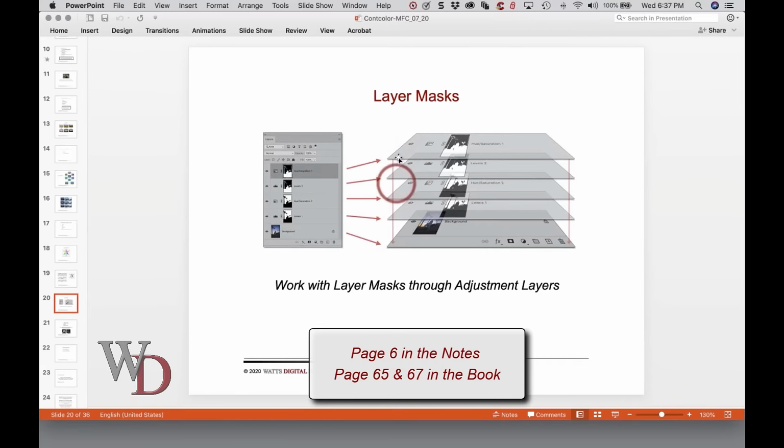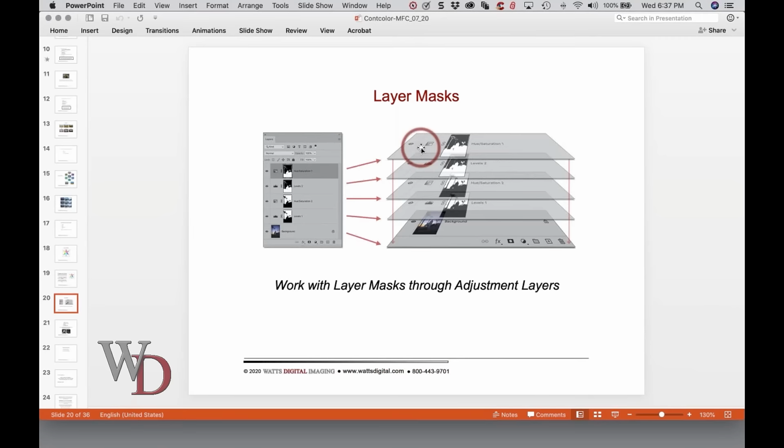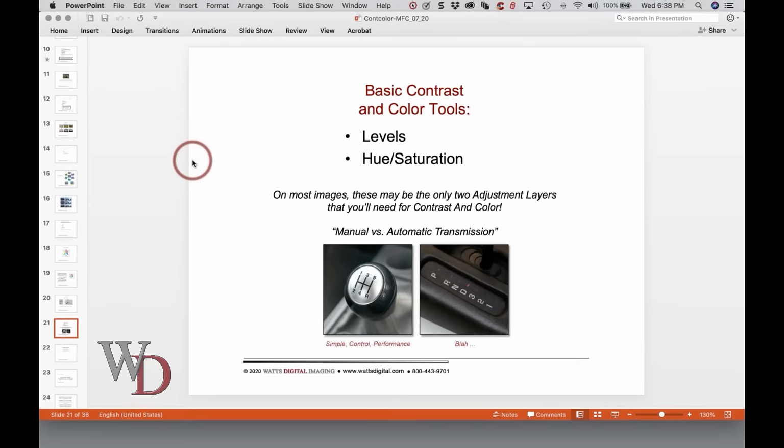I just want you to get an idea of what all these layers, an unflattened master file, is all about. Every time you make an adjustment on one of these adjustment layers, it does not degrade your image with pixelization and posterization, which is one of the main reasons that we work with layer masks and adjustment layers. Let's see here. I think that pretty much covers that. Let's go ahead and go into, this is not really in the notes per se.